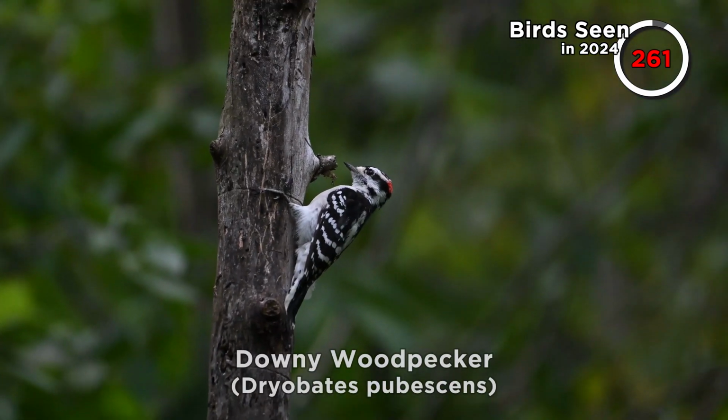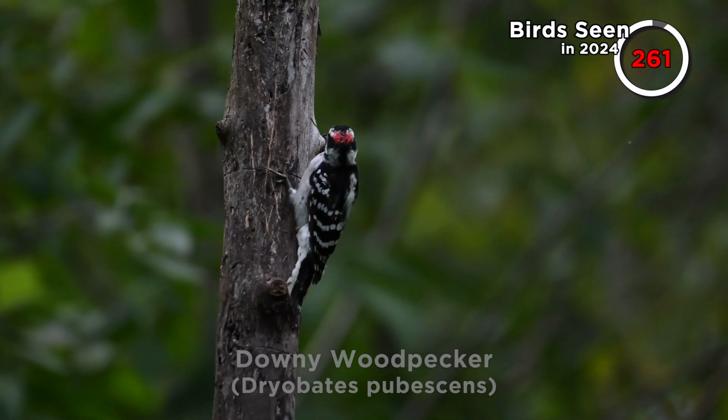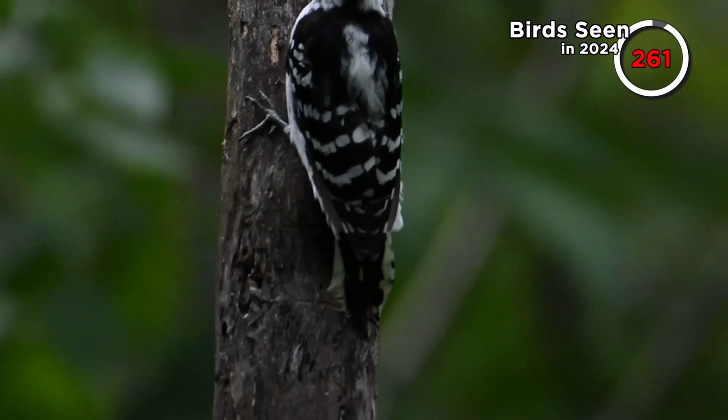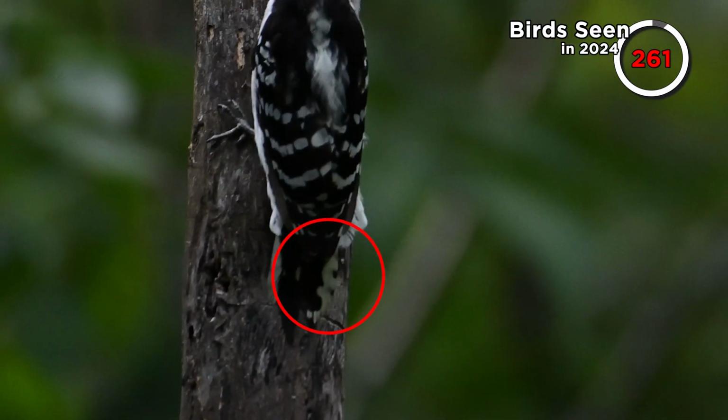Well, here's the obligatory downy woodpecker. Good diagnostic angle for the short beak compared to the hairy woodpecker's proportionally large beak. And here you can see black dots on the white outer tail feathers, which heavily leans towards downy.